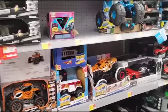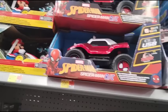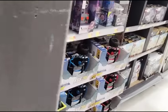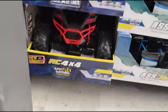Okay, that's what I'm looking for. I'm looking for, like, a big old truck. The Spider-Man truck. That's 40. Here we go. What does this big bad boy do? How much are these? Oosh. Hold on, you guys.